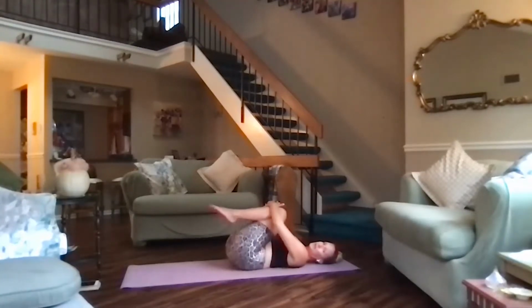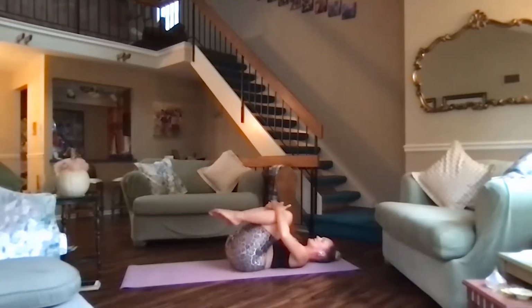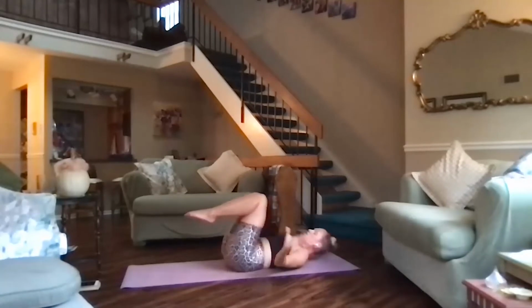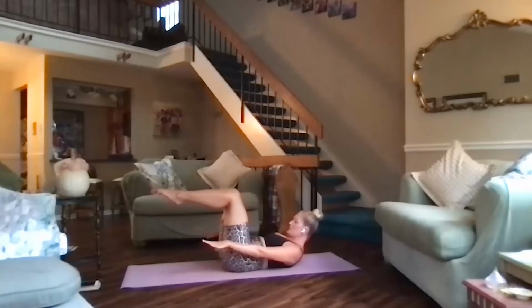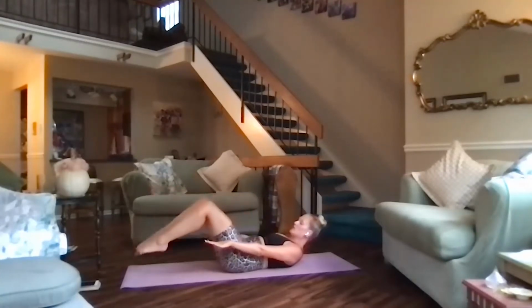You want to get into your core and not use your chin and your neck. I'm going to say that 9,000 times. So we're coming right back out to that same position. Head, neck, and shoulders coming off the floor. Now you're going to tap with both toes.